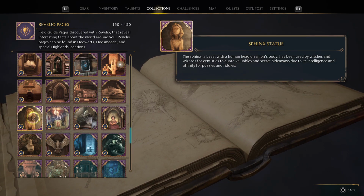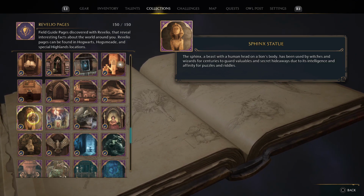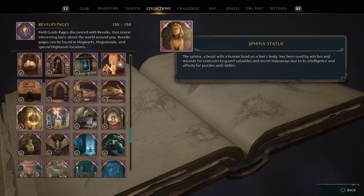Sphinx Statue. The Sphinx, a beast with a human head on a lion's body, has been used by witches and wizards for centuries to guard valuables and secret hideaways due to its intelligence and affinity for puzzles and riddles.